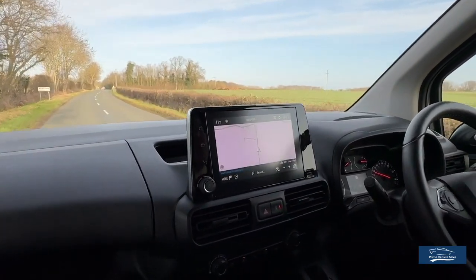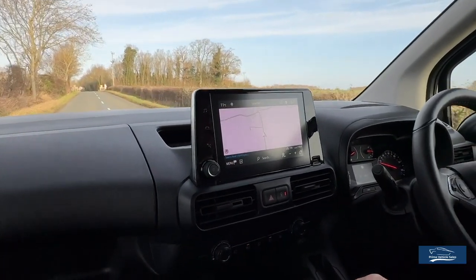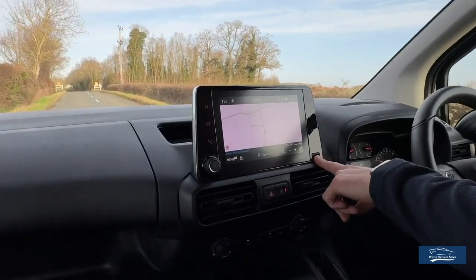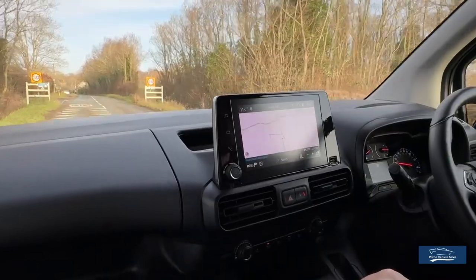So lots of information up about it on our website, and a video walk around that precedes this as well. I'd say also you've got your Apple CarPlay that goes through there as well, so you've got everything you could possibly want with it.